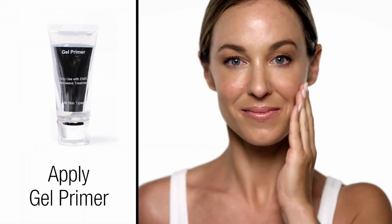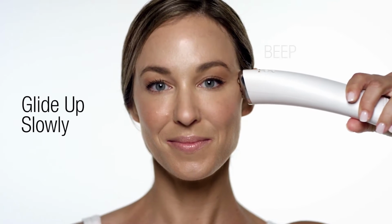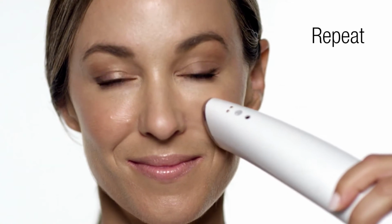Before you begin, first cleanse the skin, removing any makeup or skincare products. Apply the gel primer generously to the treatment area. Your skin should look wet. Place the device up to your skin and glide up slowly until you hear the beep. Move over to the first position and repeat.